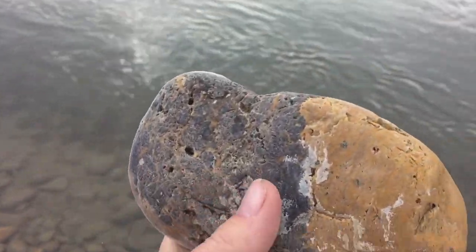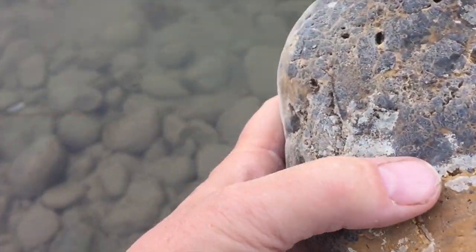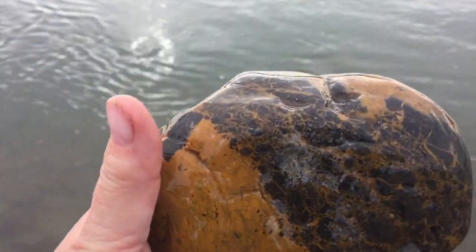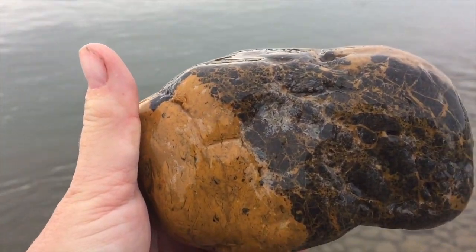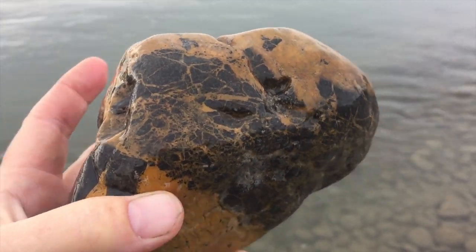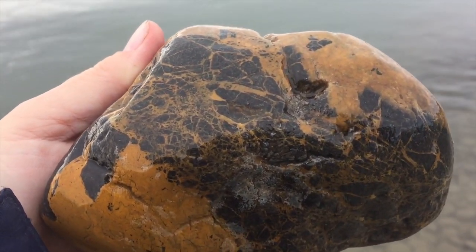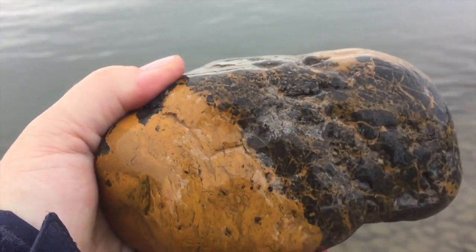Some jasper mixed with random other minerals. I believe it is what the geologists call brecciated. Just look at the colors. I have to say, I don't feel that that was a failure of a find. That is going to be so pretty when we cut it, because those colors go all the way through.